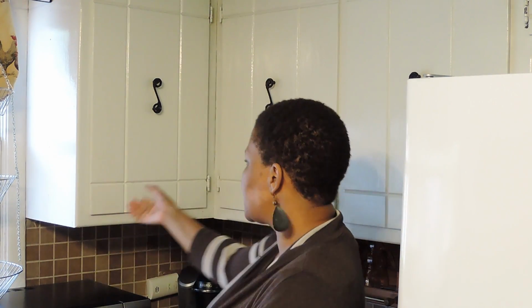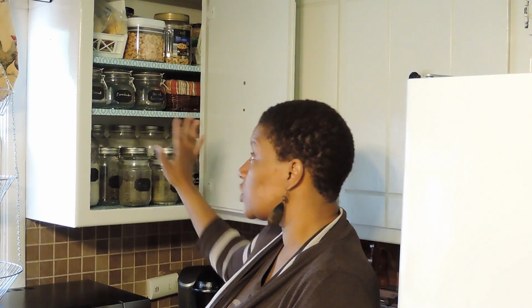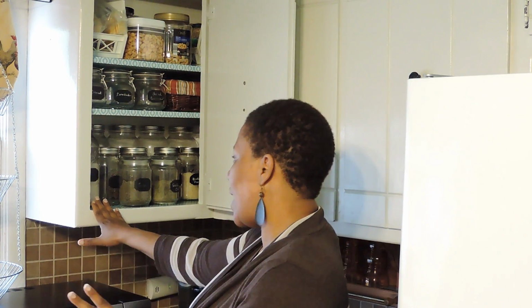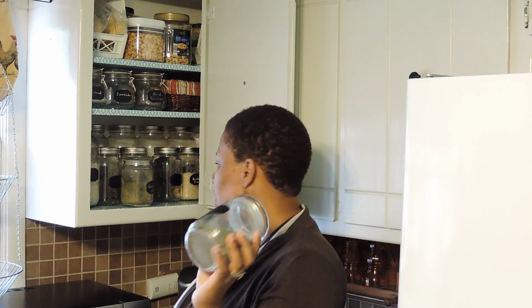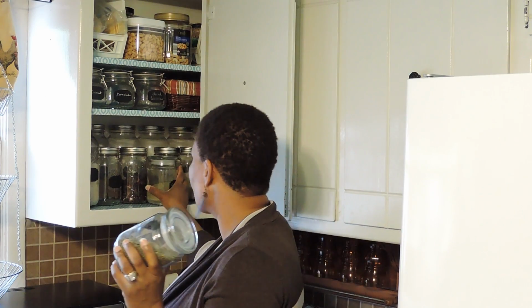In the cabinet over to this side, I put all my jar items. All these jars were over on my open bookshelf, with the exception of some that I still do have over there. But my rice, beans, and pasta in the large ball jars are in here. I have some small ball jars too, with items like sage that we dehydrated from the garden, and garlic chive.